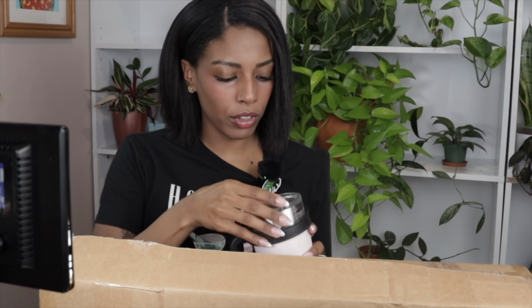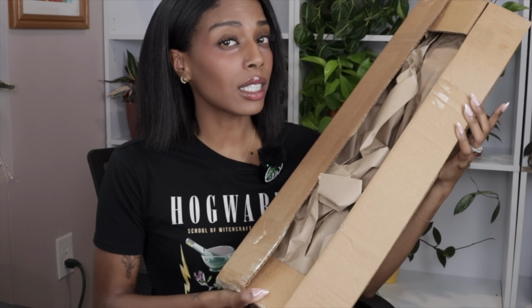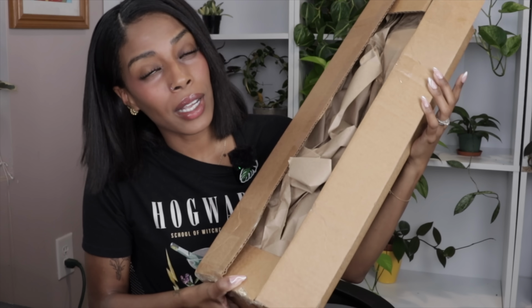Real quick, sip of coffee. Coffee and plants. They just go together. All right, this is a pretty decently sized box. I think there's about 4 plants in here maybe.